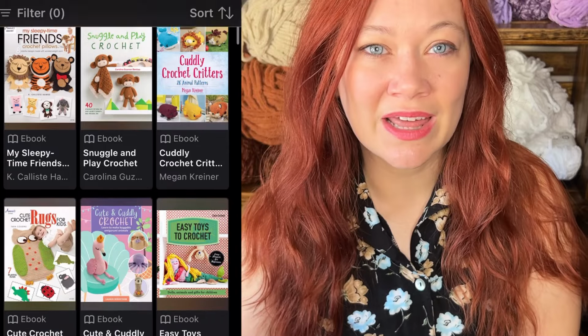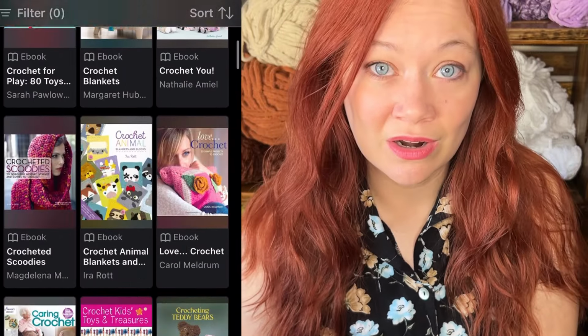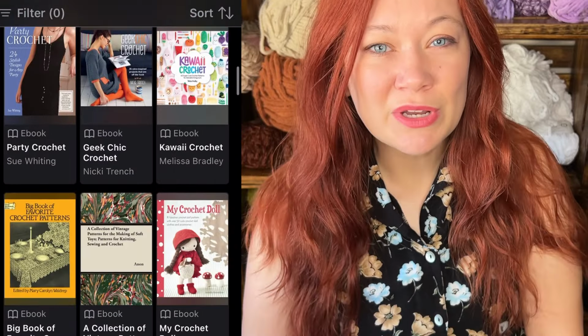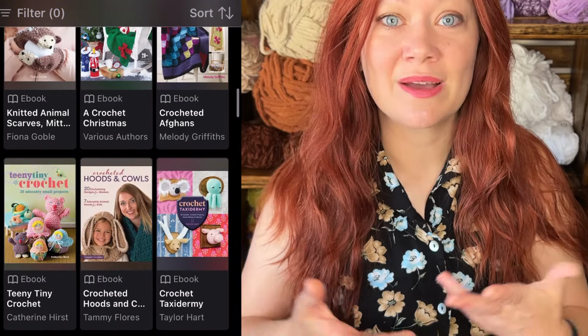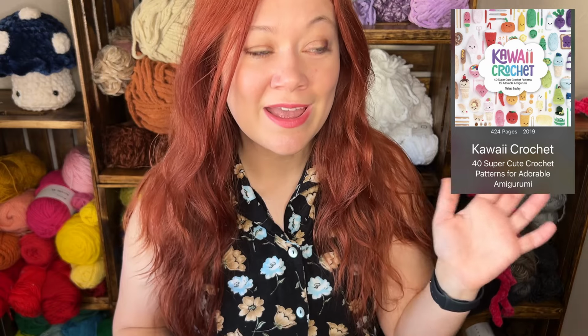So I will say that there's not nearly as many options on Hoopla as there are on Ravelry or YouTube or Instagram, which we will get to. But you are able to check out an entire book, which has multiple different patterns in it. So I ended up settling on this one. And this has so many patterns in it. They are all so cute.